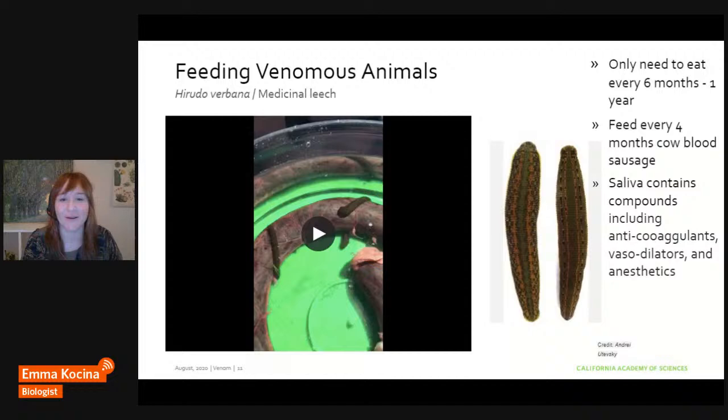And lastly, I wanted to show one of the more interesting animals that maybe you wouldn't think about when you come to see Venom. It's our leeches. Their saliva actually contains compounds that are anticoagulants and anesthetics. So when they latch on to you or an animal, you might not feel it, and that's their saliva, an anesthetic, so that's why people don't usually find leeches on them until later.